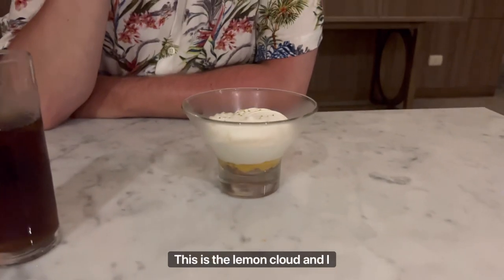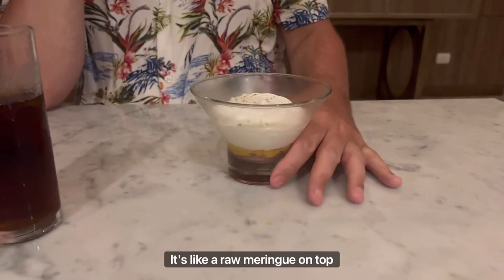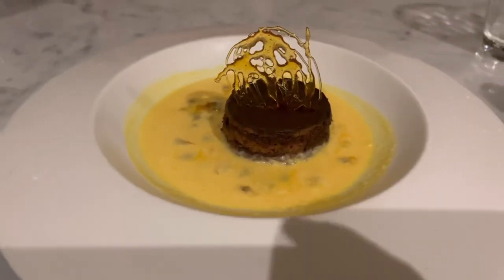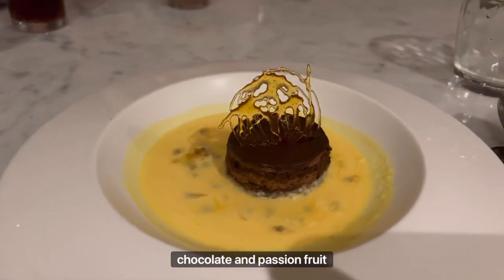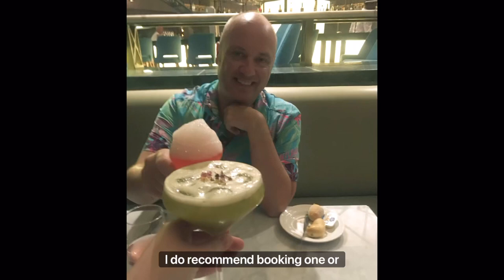This is the lemon cloud, and I really enjoyed it. It's like a raw meringue on top with some bitter lemon sauce underneath. And I chose the chocolate textures again, slightly differently presented this time, and it comes with a white chocolate and passion fruit soup. I do recommend booking one or two visits to Limbo during your stay.